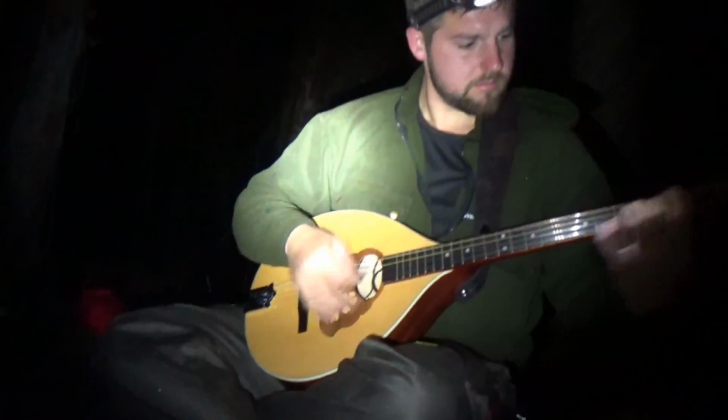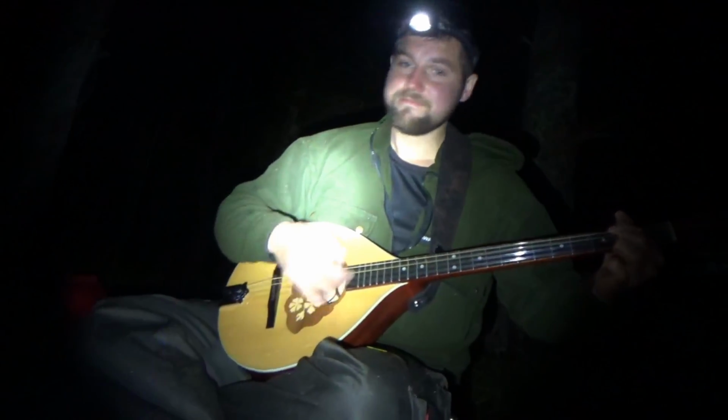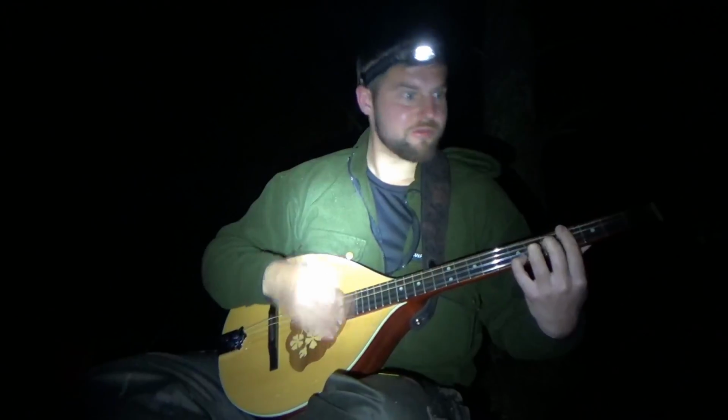And then we've got Martin playing the bouzouki. Well, it's been surviving in the front of the canoe, getting wet, so we had to bring it with us and actually get it out.